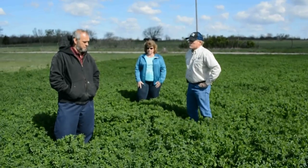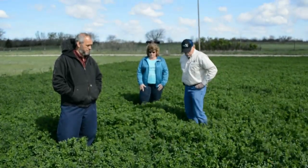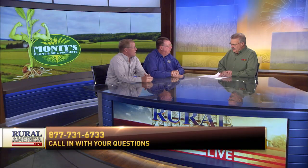This is David Hirschberger down by Melbourne, Kansas, and just some Monty's Agrihance V between cuttings, and putting a half a gallon of the liquid carbon down in the fall before it goes dormant, and then again another half gallon in the spring as it's coming out of dormancy. So the results just speak for themselves.